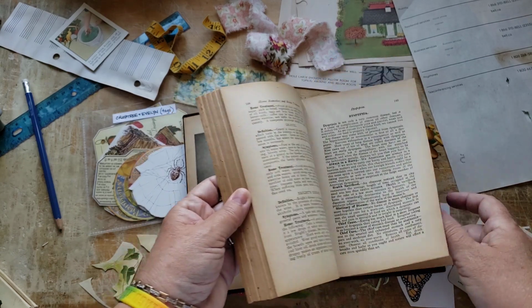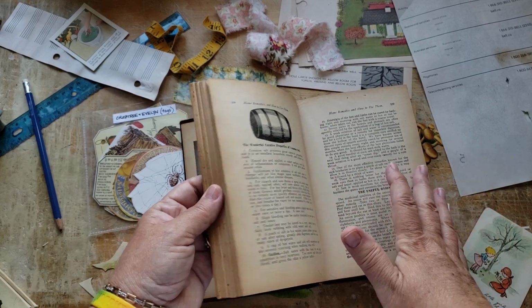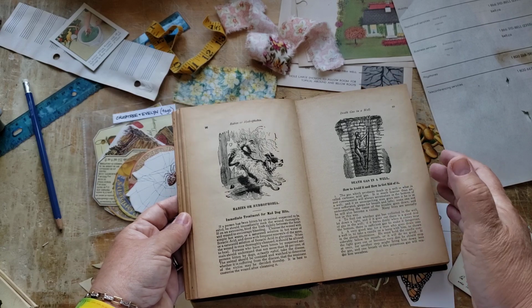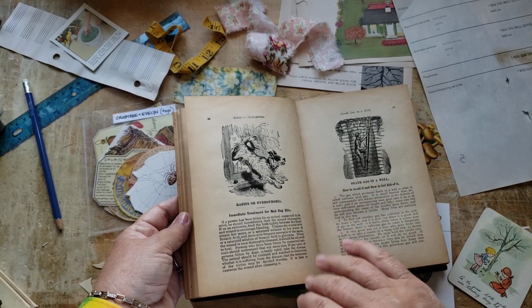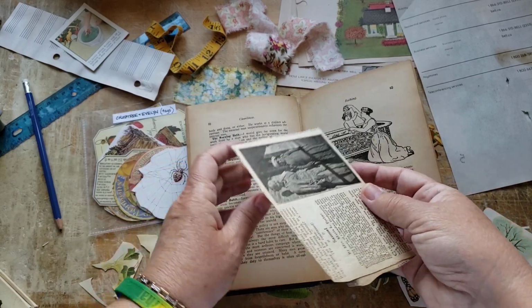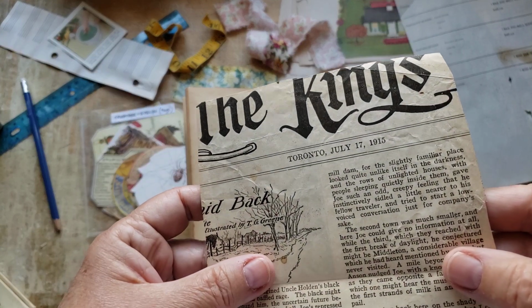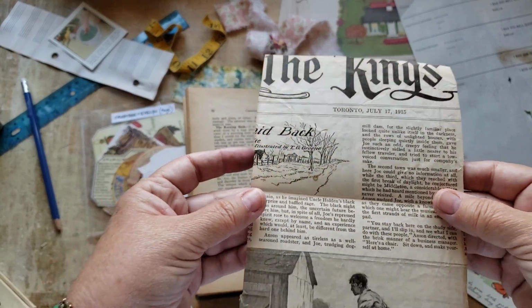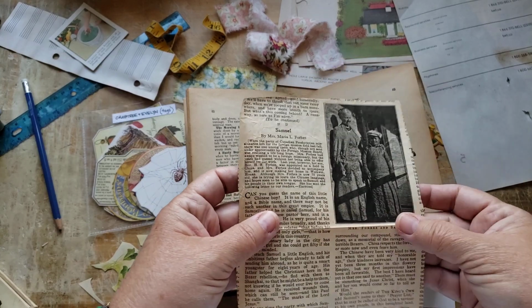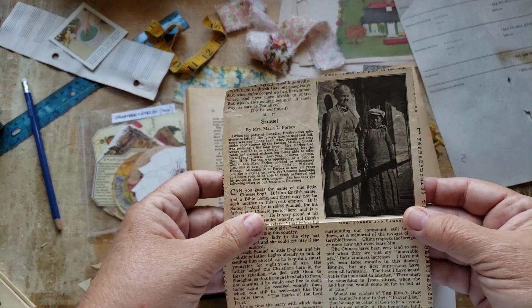It's just the cutest book. Oh, here's all the first aid. You know, if you break a leg, you can just refer to your book. Oh, this is where I found this interesting: the 17th of July, 1915, a piece of newspaper, and then a story about a child named Samuel.